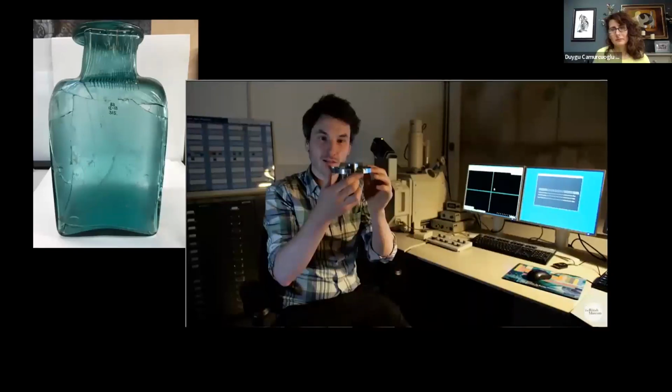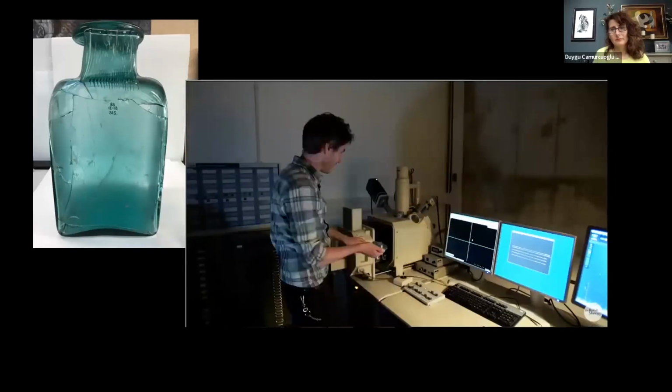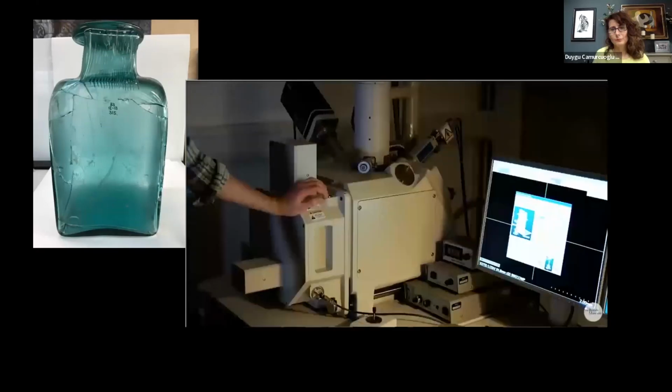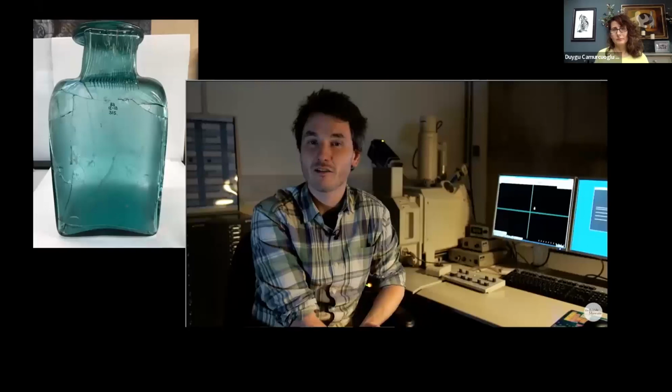Okay, so this is the mounted glass fragment, which I'm going to put into the chamber of the electron microscope. This equipment is able to give very high magnification images of small objects and also tell you about the chemical composition of the object. And using the data which we find from this technique, we can say a little bit about how the object might have been made or where it might have come from as well.